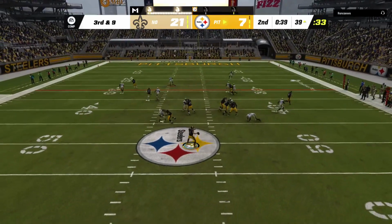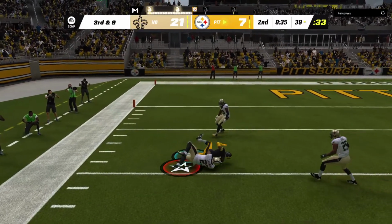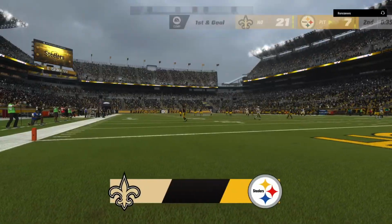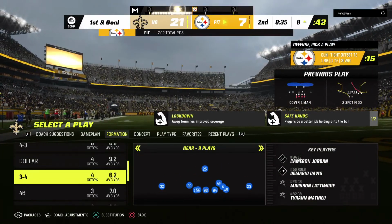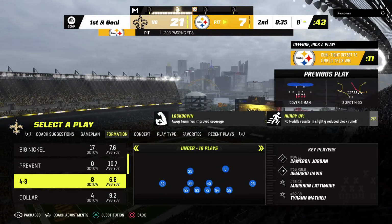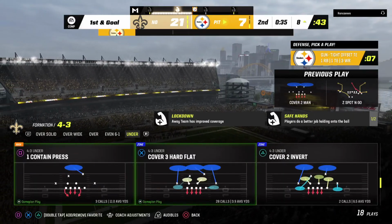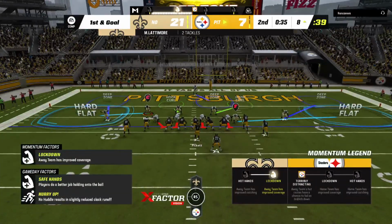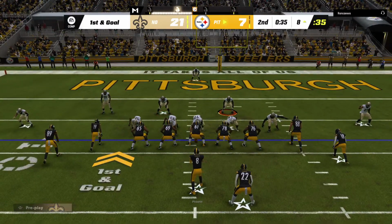Now Pickett. Got a man, it's caught inside the 10. Now another timeout called for by the offense, as the clock will stop with 35 seconds to go in quarter number 2. The chain gang hustling to catch up. Here's 1st and goal from just inside the 10.